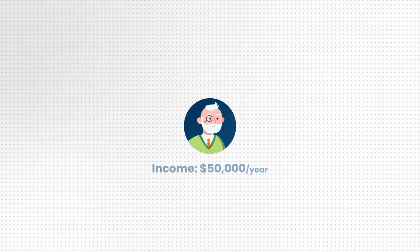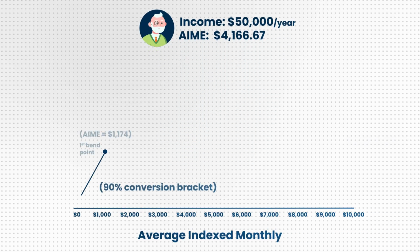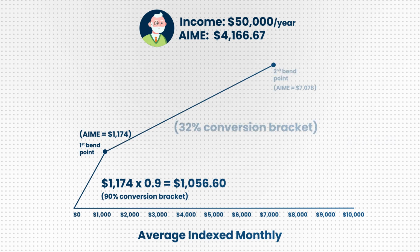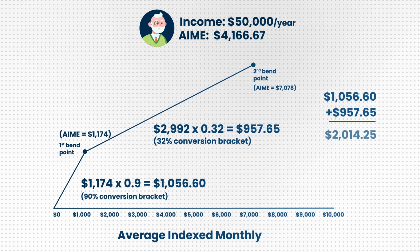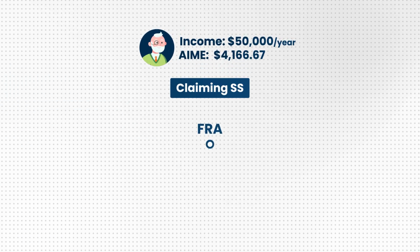For the worker with the AIME of $4,166, here's how this calculation would look. 90% to the first $1,174 of earnings, and 32% of the remaining AIME, giving us a total PIA of $2,014.25. Meaning, if this worker claimed at full retirement age, this would be their monthly benefit.